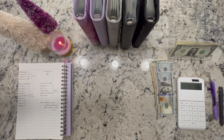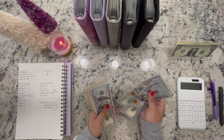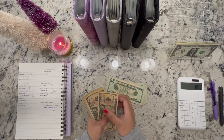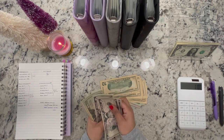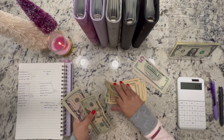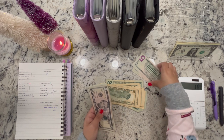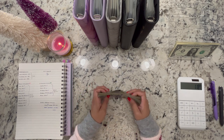All right, so there is that. I'm gonna give it a quick count one more time just to make sure. 1187. 100, 200, 300, 400, 500, 600, 700, 750, 800, 20, 40, 60, 81, 20, 40, 60, 82, 200, 10, 20, 30, 40, 50, 60, 70, 80, 90, 100, 5, 10, 15, ooh, 20, 40, you know what? This counting is a mess. 5, 10, 15, 20, 25, 30, 31, 32, plus 32. Yes, we have $1,187. And I am going to be using this for my cash stuffing.